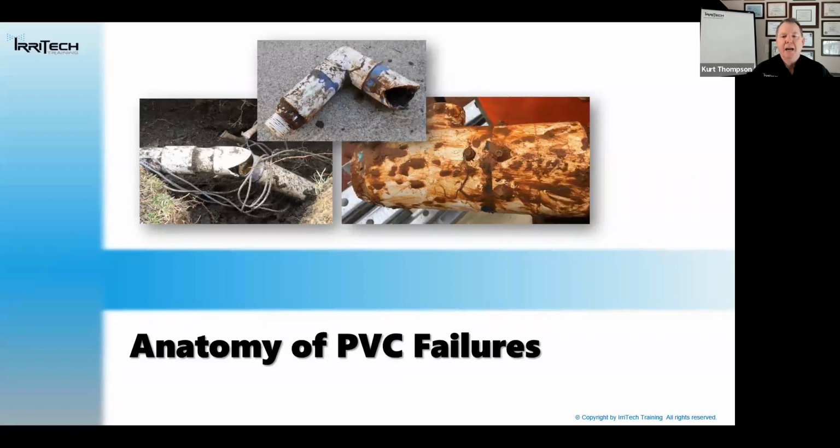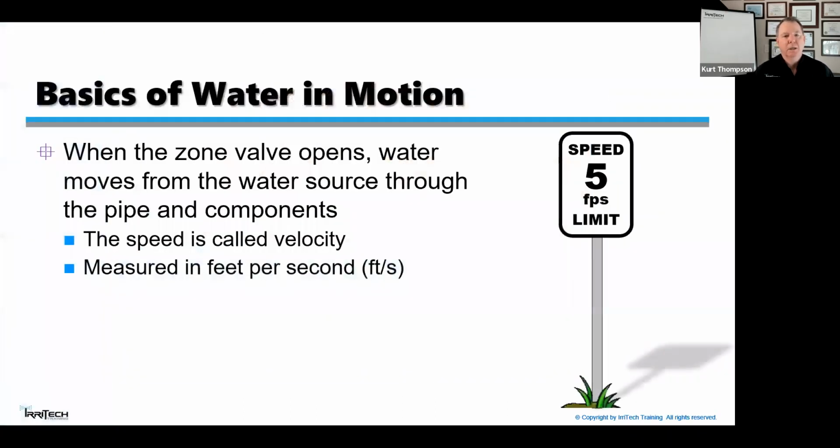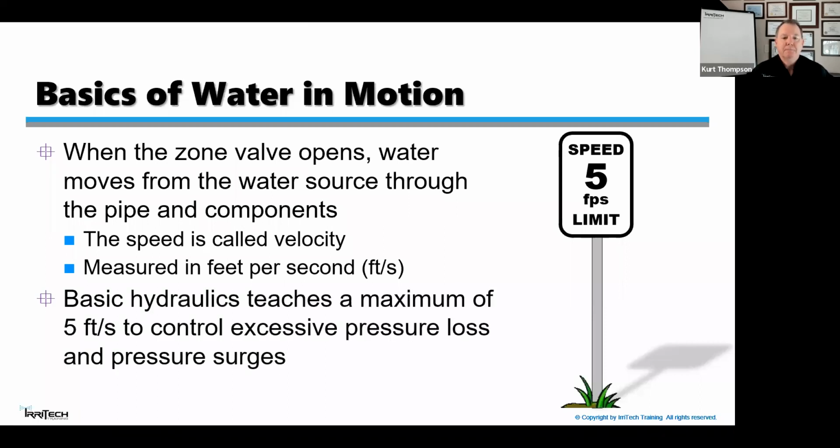So let's just look at the anatomy of these PVC failures. Now, if you've taken a hydraulics class or a design class, you are drilled completely in the mantra of 5 feet per second as the maximum speed limit. We want the water to flow through the piping system, all the PVC components, and we measure that in velocity. And 5 feet per second is the basics. The principle is obviously to control the pressure loss. That's probably the key one.